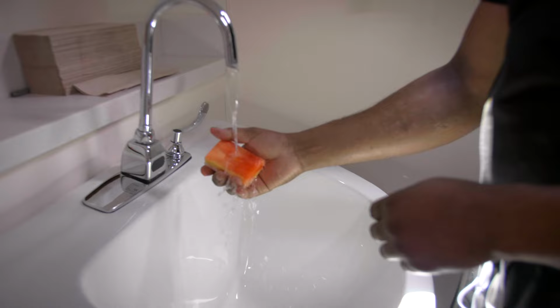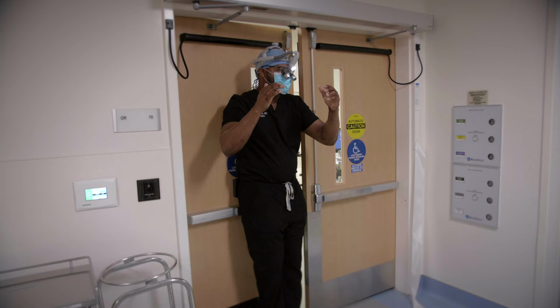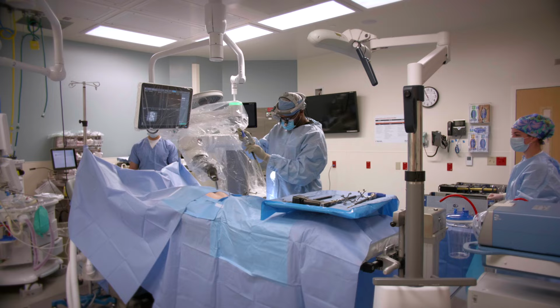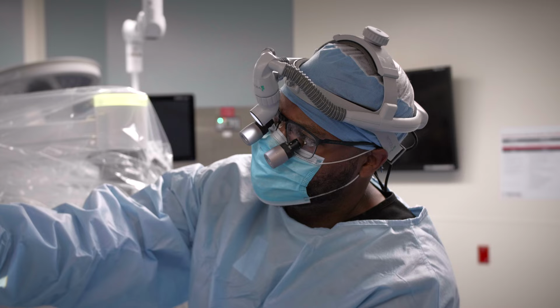The robot that I use in surgery, for spine surgery, actually assists me in the surgery. I'm still making the incision, I'm still placing these screws into the spine. The robot actually allows for more precision and accuracy when placing instrumentation.